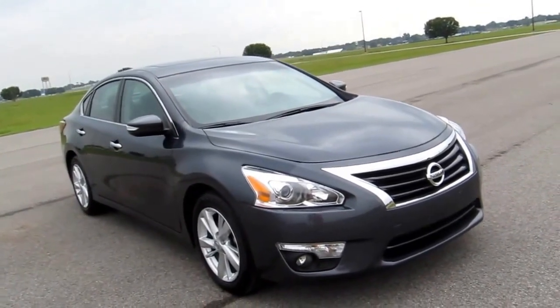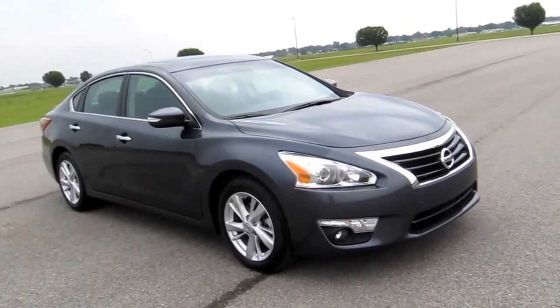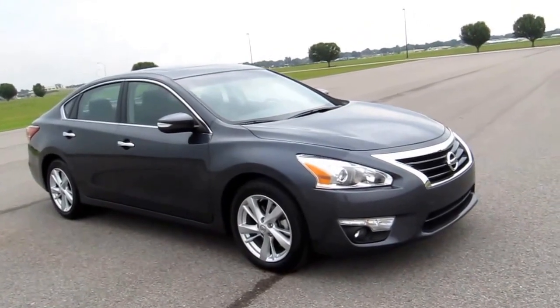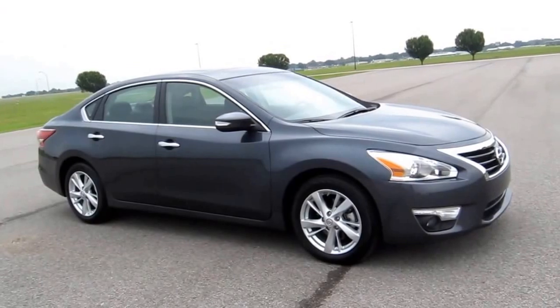On the outside, there's also some heated side mirrors, chrome door handles, chrome exhaust tips on the rear, and while the standard wheels on the 2013 Altima are 16-inch aluminum, the SL rolls on some really nice 17-inch aluminum wheels.